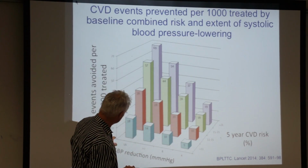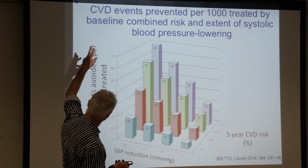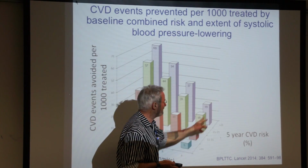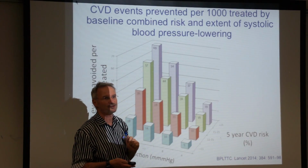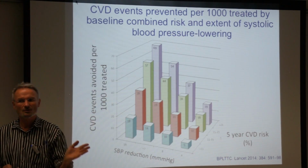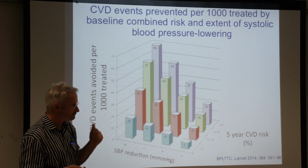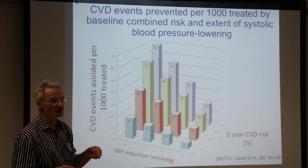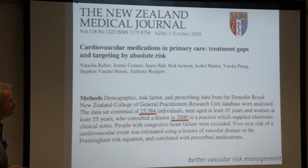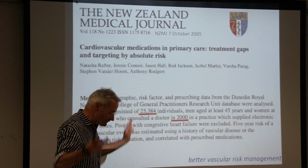And basically what this shows is the more you lower blood pressure, the better. And this is benefit: the number of events avoided per 1,000 treated. So the more you lower blood pressure, the better. But your baseline risk is also a major determinant of your treatment benefit. So we now have both good cohort data that demonstrates how to predict risk, and good trial data that shows that your predicted risk determines your benefit. And we've got the same for lipid lowering as well. So that's kind of the background.